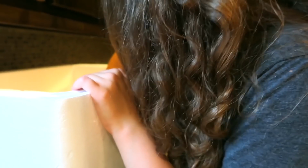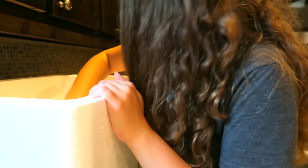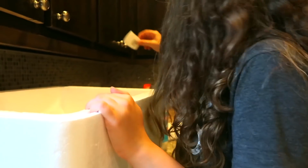Floss. Why is that in there? Special ice. That's an ice pack. More floss. What the heck? Mom, do you have floss in here? Paper napkins. What the heck, Mom? And paper plates. I put nothing in that cooler.